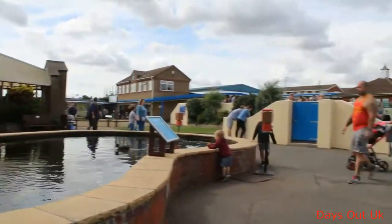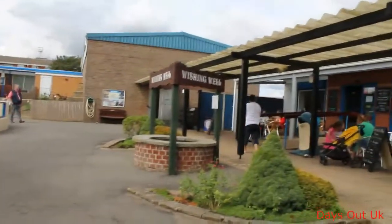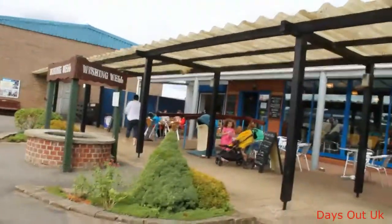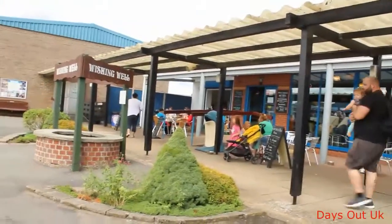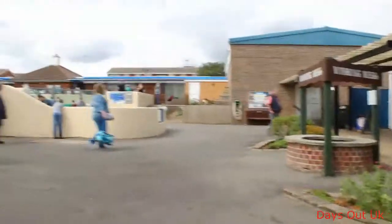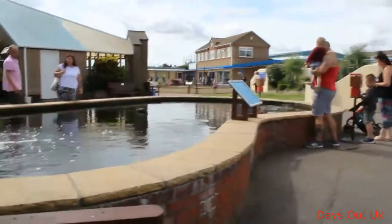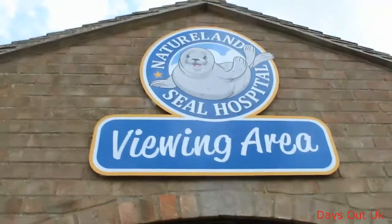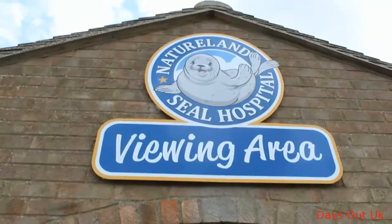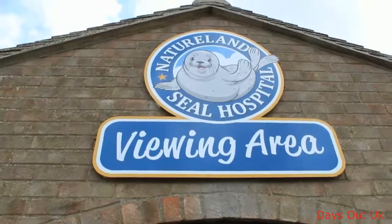Another view of the park from here. Can't exactly call it a zoo. Night cafe to get something to eat. Wishing well. That's where the girls fed the fish. Here we are, the animal hospital, well, seal hospital viewing area. Let's go and have a look.